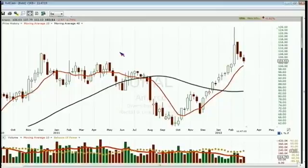Right, and Sturm Ruger is one that I've shown here on the show many times as well. Put up that chart. Now, this is interesting on AMERCO. That's definitely pretty thinly traded. Now, is that unusual for a fund like yours to get into a stock that moves so few shares?